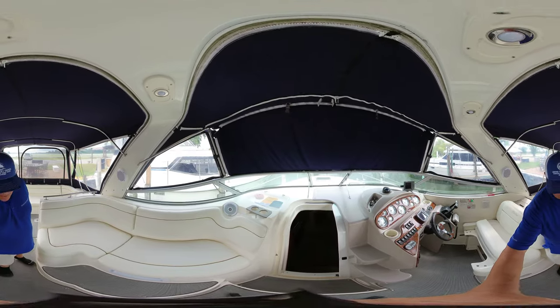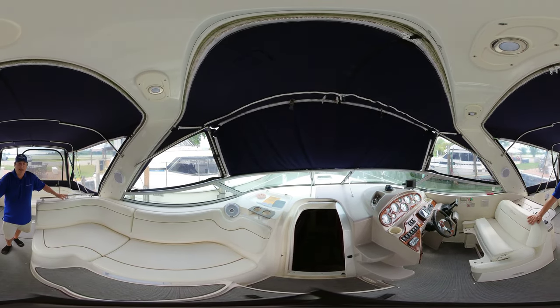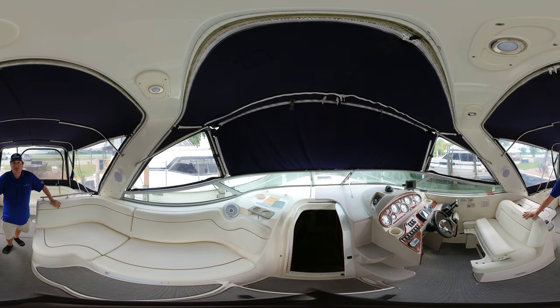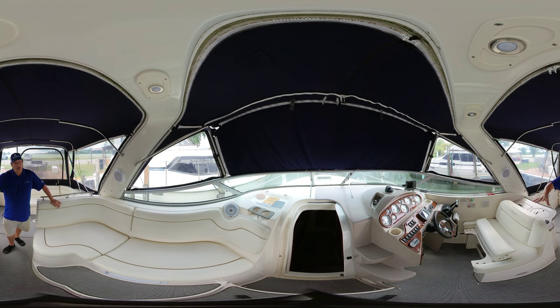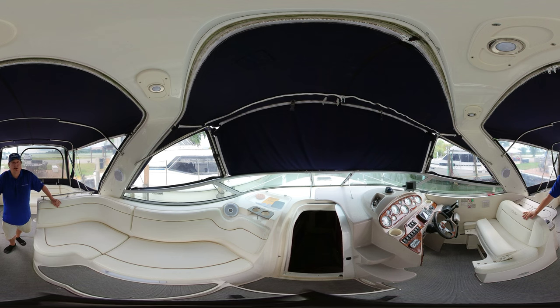One of the outstanding features of the 290 Fiesta V is the port side lounge. This is what has actually made this boat such a popular seller over the years. The helm is very nicely laid out, and if you have a look over there, you'll see Volvo control, so it is powered by 4.3-liter Volvo gas engines with SX drives.